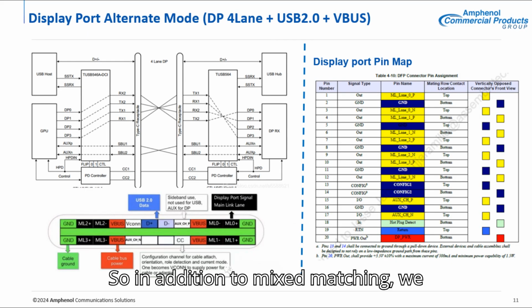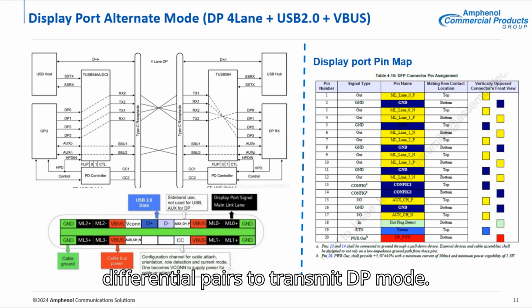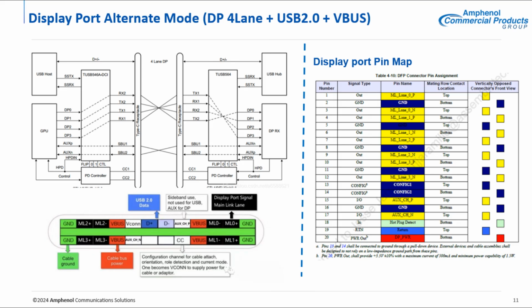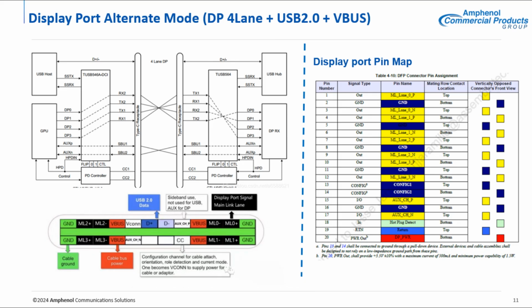So in addition to mixed matching, we can also use all four differential pairs to transmit DP mode, so that the transmission of DP signal can be achieved. No matter what kind of qualification is needed, choose the right chip to support.